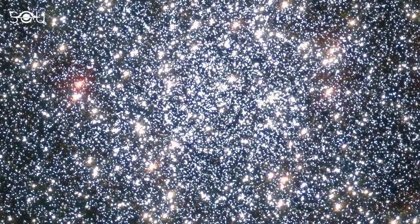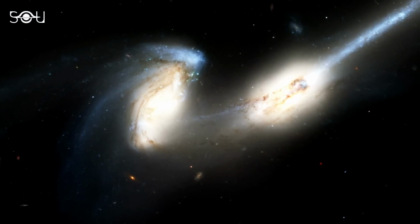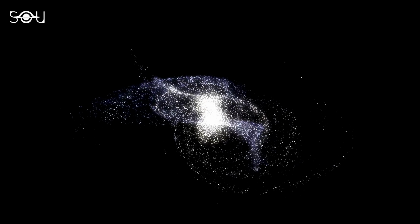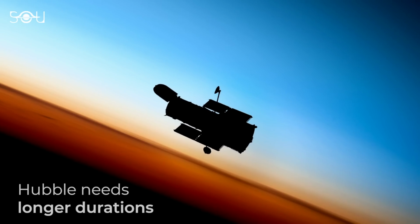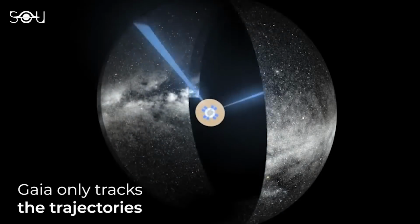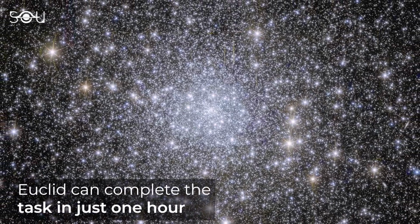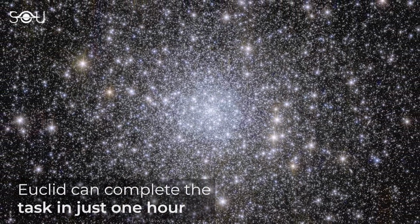These stars overshine the low-mass, faint stars on the outskirts, which are located there most likely because of previous interactions with the galaxy. Since the faint stars contain a history of interactions with the galaxy, it is vital to measure their light. While Hubble requires extended observation time to image these fainter stars, and Gaia tracks the trajectories of globular clusters without revealing much about the faint stars, Euclid's wide field of view allows it to capture the entire globular cluster within just 1 hour of observation.